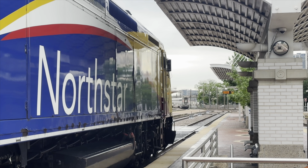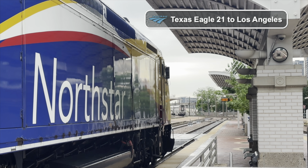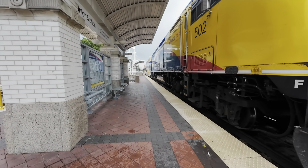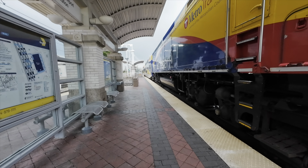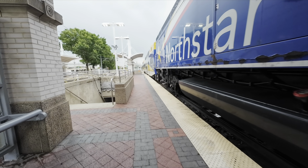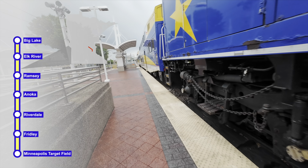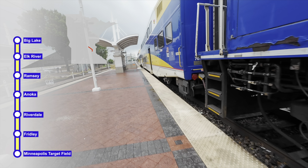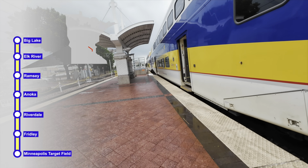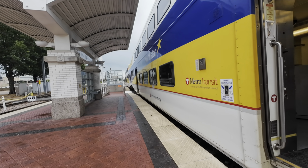There goes the Texas Eagle on its way to Fort Worth and San Antonio. Our train will run right behind it, but we do have a few minutes more until departure. These Northstar coaches were brought down from Minnesota to Texas in March of 2026. I filmed this video in April. They were previously used on the Northstar commuter rail service in Minnesota, which ran between Minneapolis and Big Lake, from 2009 until the line was shut down in January 2026. Why did they then come to Texas? Well, let's talk about that when we're on our way.